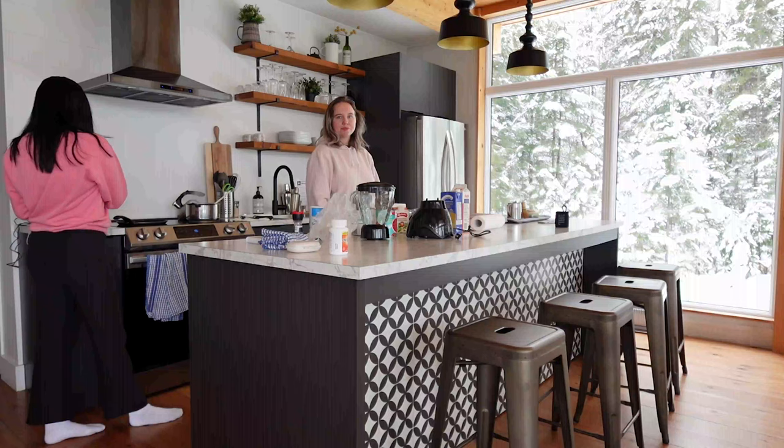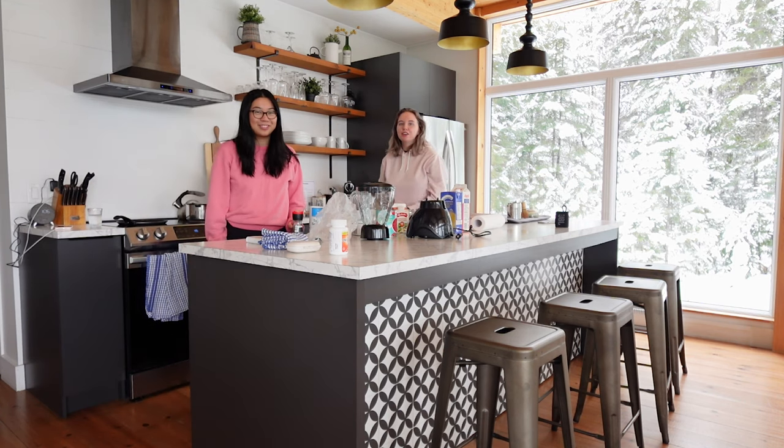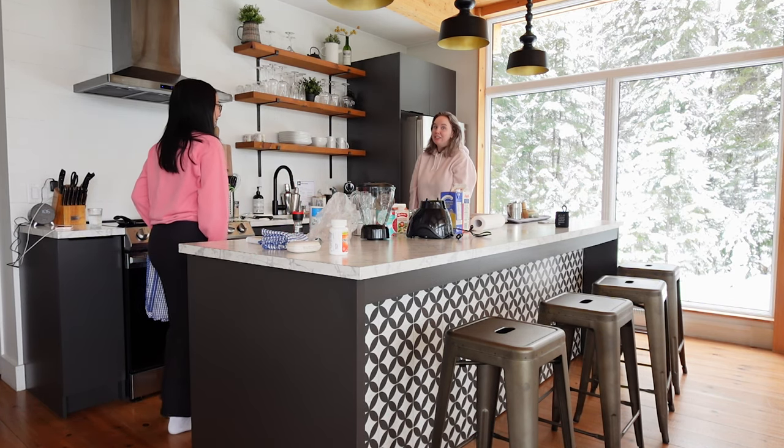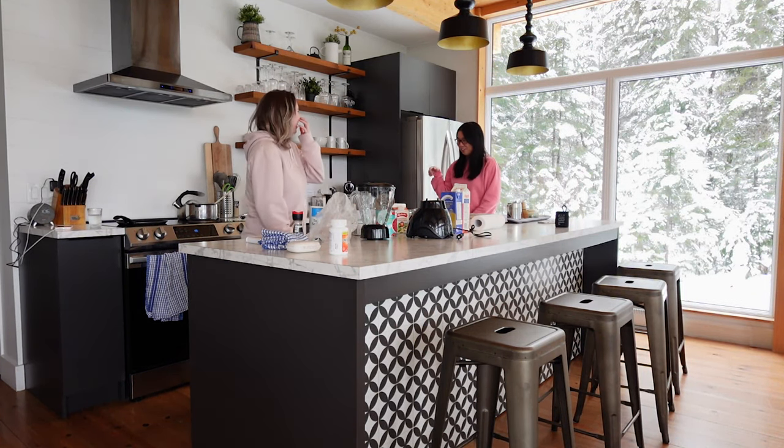Okay, what are you doing for your camera? I'm gonna do it downstairs. Ready? Okay. I gotta go downstairs and get something. Oh, wait, is this turned off? Oh, look, what are you doing? Oh, but this one is turned off. Okay.